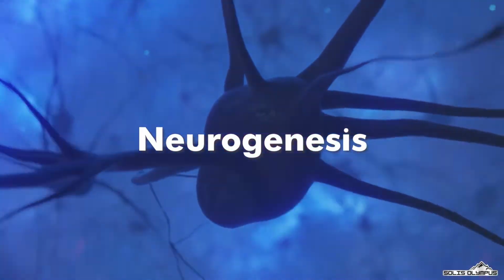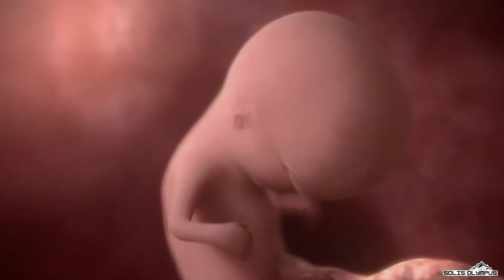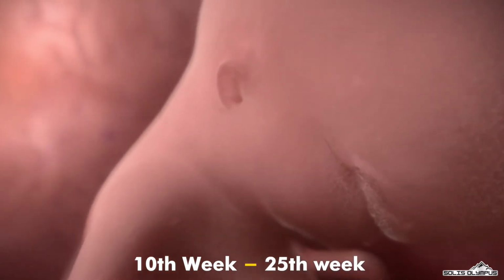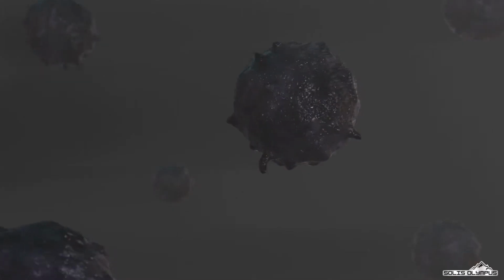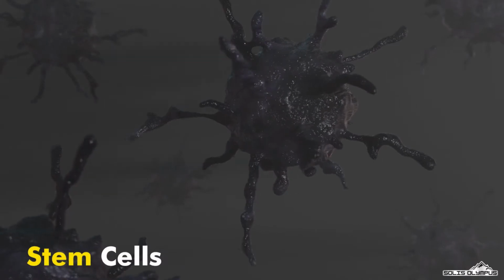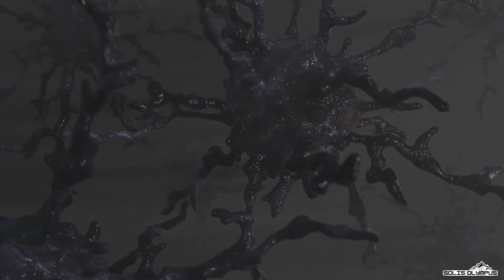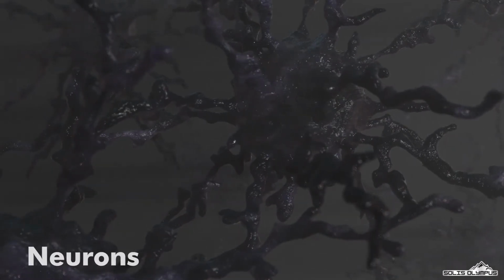Neurons are formed by the process of neurogenesis. Neurogenesis usually begins around the 10th week of pregnancy and ends around the 25th week. During this period, a group of cells in the embryo, called stem cells, receive chemical signals to develop into the primary cells of the brain, called neurons.